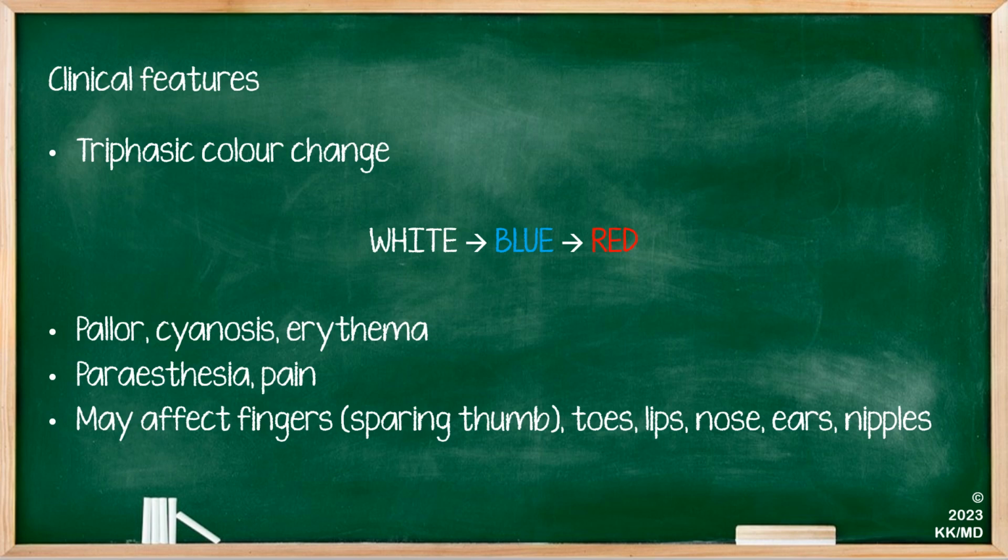These colour changes are associated with paresthesia and pain. It does tend to affect the fingers, usually sparing the thumb, but can also affect the toes, the lips, the nose, the ears and the nipples.